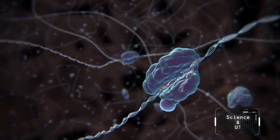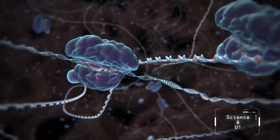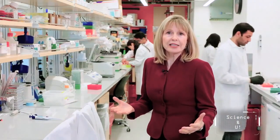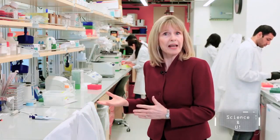I think I'm just incredibly excited by the confluence of biology and technology in this field, which I think is a fantastic thing to have the opportunity to work on things that can affect people's lives in such a positive way. So as genetic scientists improve and expand their use of CRISPR, hope is rising. In the fight against some of the most intractable diseases in human history, they have a tool that may finally help us win. I'm Donna Hanover for Science and You.